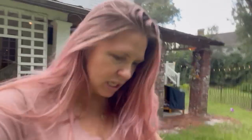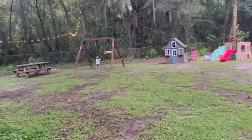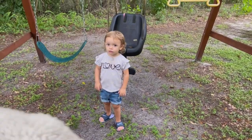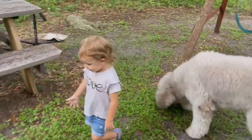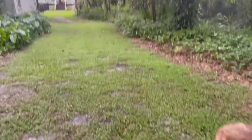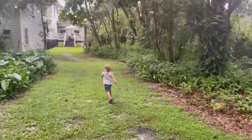I have no shoes on. How about we swing later when it's not raining? I hear Daddy and Sissy. You wanna go find them? Shh, okay, let's go find them. Ready? Go, go, go.